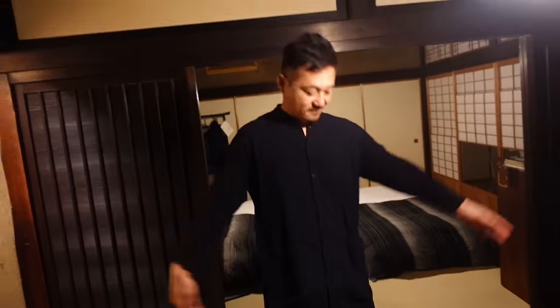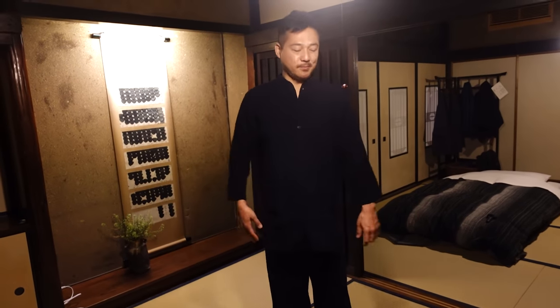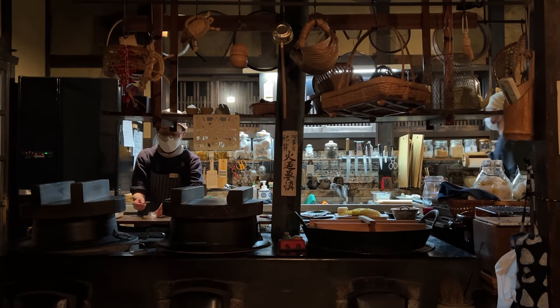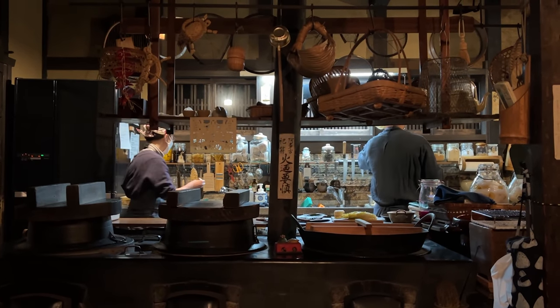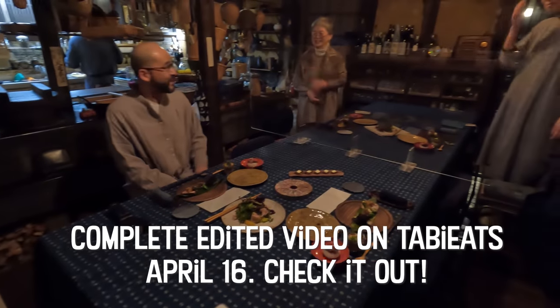Oh my gosh, I'm all dressed in my roomwear. This is their original roomwear. I like it. It's very comfortable. Feels good on my skin. Does it look good? Yes. All right, let's go to dinner. Arigatou gozaimasu.